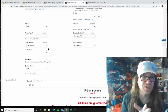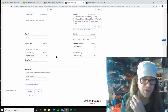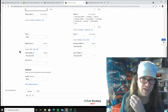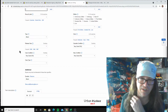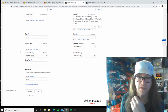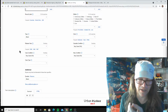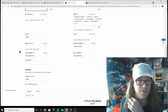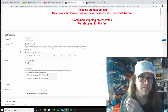So everything else is just generically filled in. I only filled in the things that I wouldn't have to change consistently. Like I'm not going to put in the year because the year will consistently change. If they want to know the year, I'll put it in the title. Nine times out of 10, nobody cares about the year, unless it's like a re-release or repop. That's when good pictures come into play too, taking a good picture of the back showing the date on the album, cassette, or CD. Everything else is kind of generically filled in.